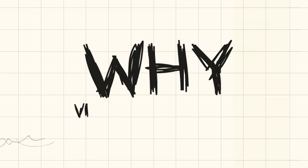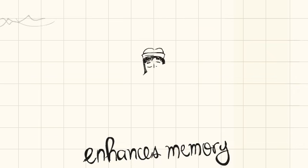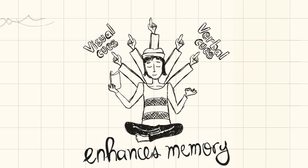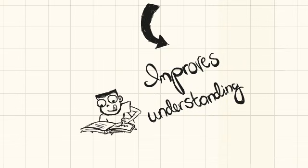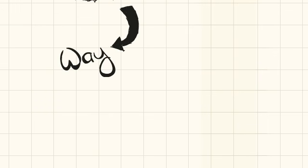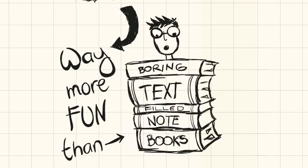So first things first, why visual note-taking? Well, it enhances your memory and retention of information, mostly because you now have access to multiple cues, which will help you remember what you need to know. Visual note-taking improves your understanding of the lessons you're supposed to learn, because you're not just jotting down what the teacher or the book say, but you're exercising your brain by connecting the verbal material to the visual material. And of course, it's way more fun compared to boring old text-filled notebooks.